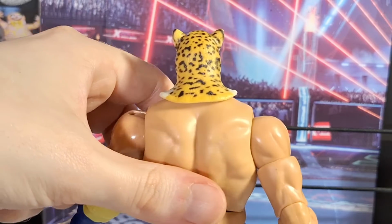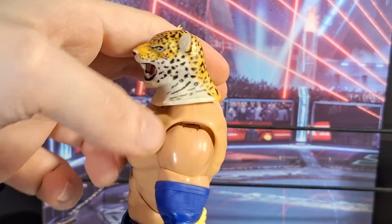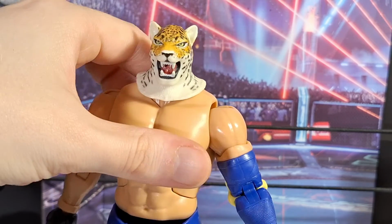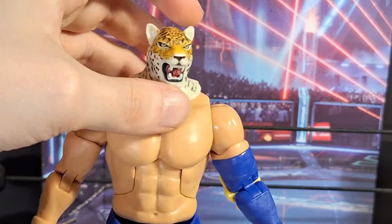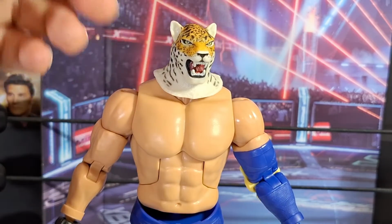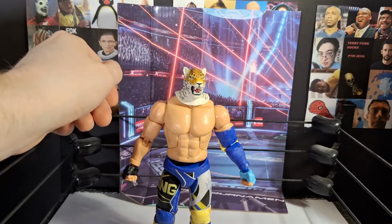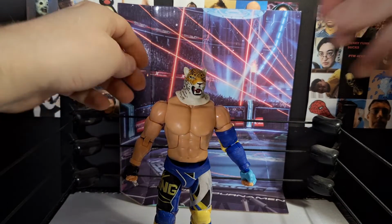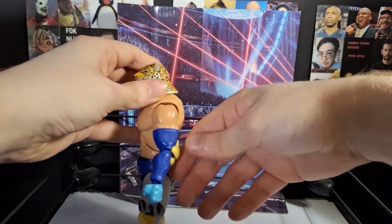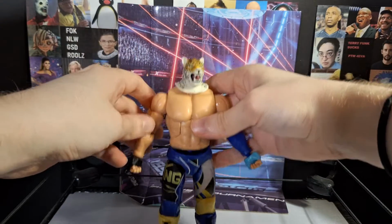I really do think this is pretty good quality, especially compared to what I was expecting. And of course, it's one of the rare instances where an action figure having a fixed single head doesn't really matter all that much, because this is what he looks like in the games anyway. This is what his mask looks like. We've got the one blue arm with the elbow pad and the blue glove.